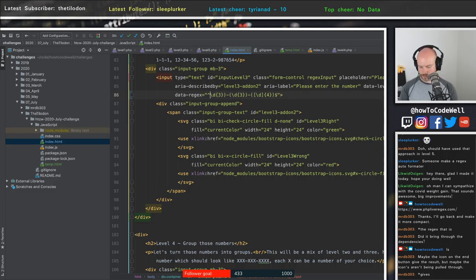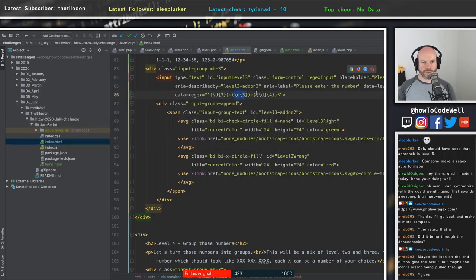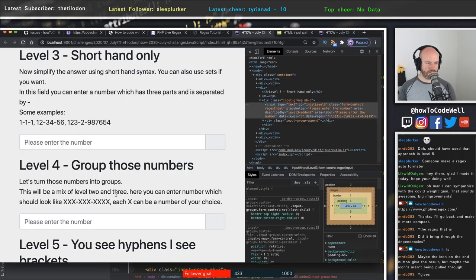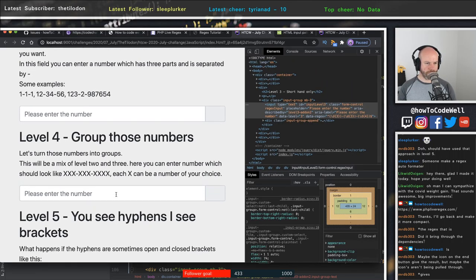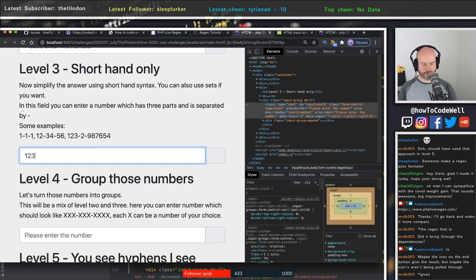I'll just try this out. There's 1, there's 2, and then let's get rid of this. Right, let's give that a blast. Using the JavaScript, so I'll refresh here. Right, so it was this one. 1, 2, 3. 1, 2, 3. 1, 2, 3, 4. Yes!